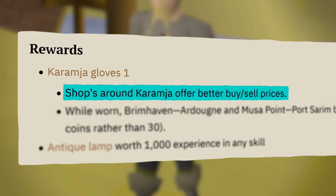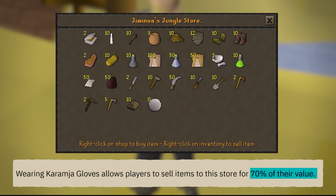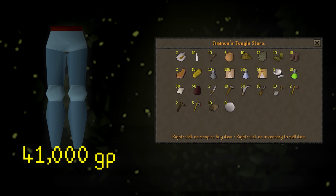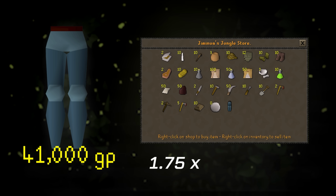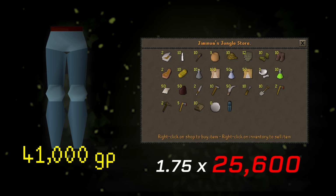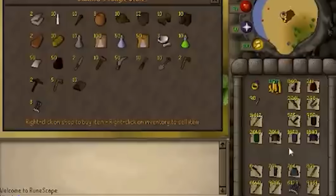If you had your Karamja gloves equipped, the shop would buy the items you sell to it for 70% of their value. For example, if you purchased a pair of rune plate legs for 41,000 GP, you could then sell those plate legs to the shop for 1.75 times their low alchemy value. The low alch price of rune plate legs is 25,600 GP, so multiply that by 1.75 and you get 44,800 GP, a 3.8k profit.